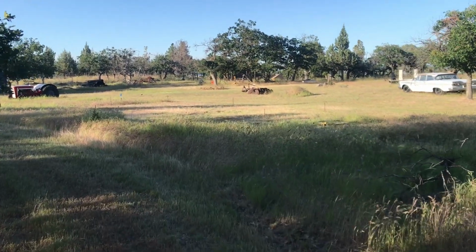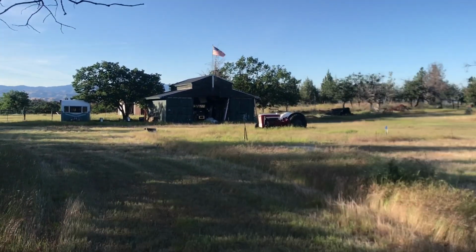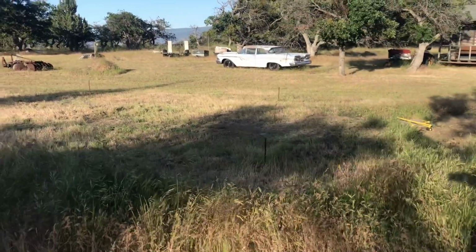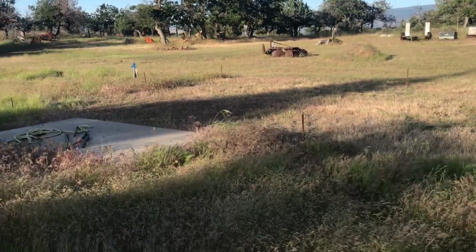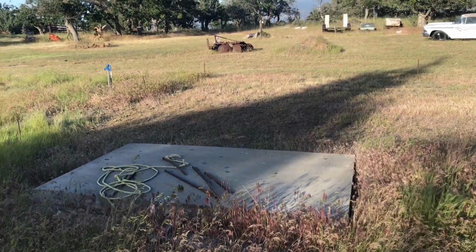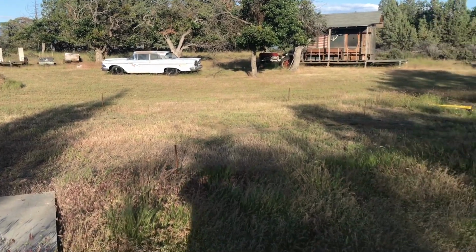And I mowed in there. I still need to weed eat this area a little bit. Here's my Conex barn. But it's gonna go right here. I don't know if you can see the posts I have up. And here's a bunch of leftover concrete that I made a little pad, so I'm gonna have a man door there, and then a roll-up door on this side, and then a couple windows, and that's it.